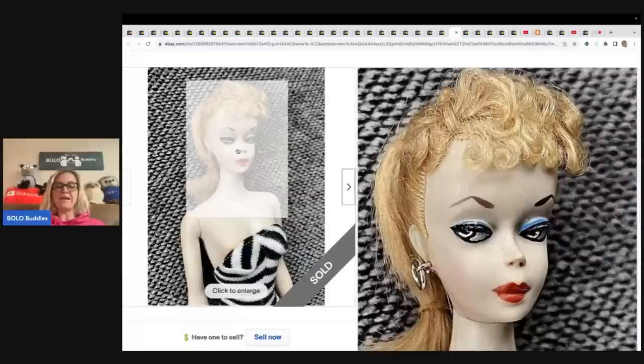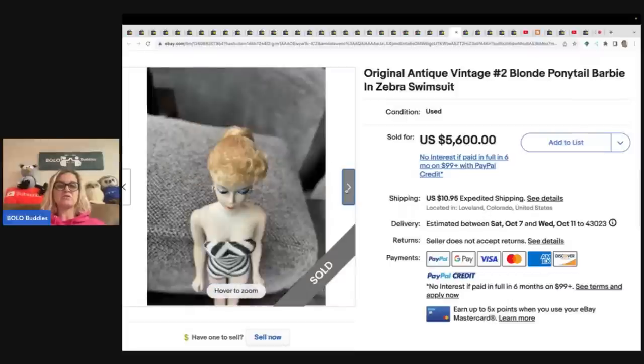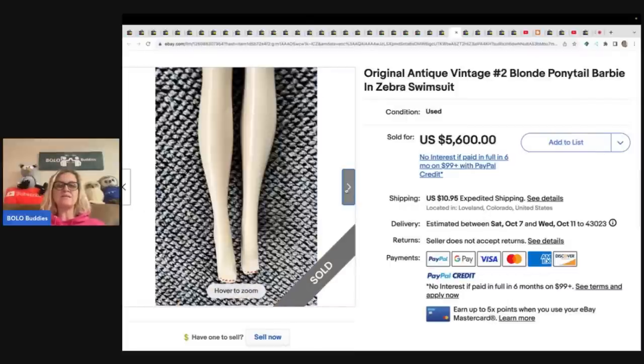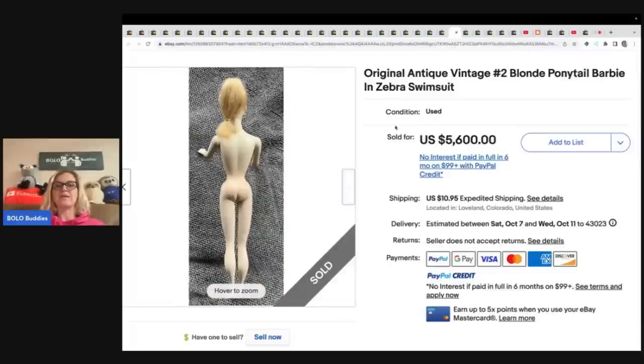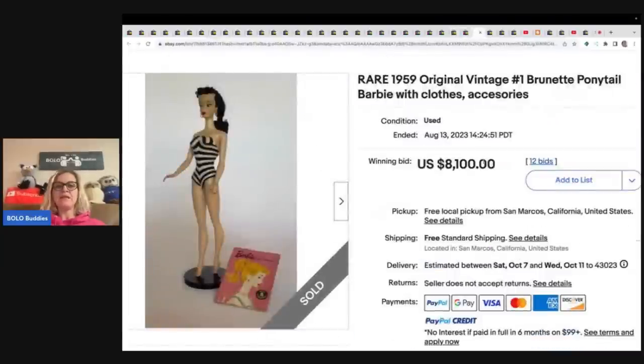Now, they do have paint on their eyelids, so you do want to do a close-up of the face because collectors want to see what that looks like. Lots and lots of photos on Barbies, guys. The collectors are going to want to see everything. $5,600, feedback left. Here's another one.